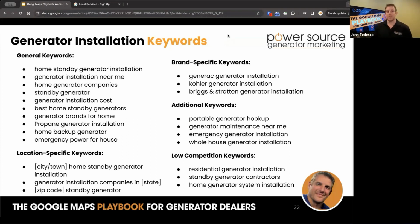But instead of near me, you could type in the town. So I'm here in Pompton Plains, and Wayne, New Jersey is right out on the outskirts of my town. Generator installation in Wayne, New Jersey. See where I rank. Standby generator in Wayne, New Jersey. You can do all those searches. You could see where you rank, you could see where you don't rank, and then you know where you might want to do a little extra work to try to get ranked in those different areas.